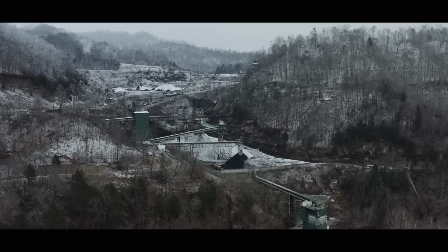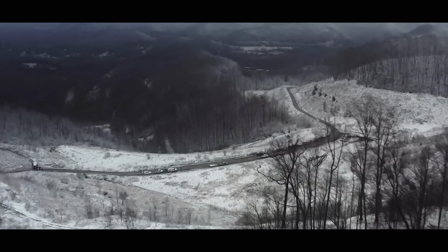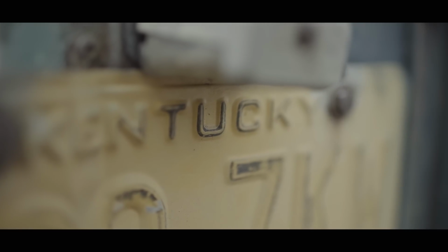The coal mines of southeast Kentucky make up a large portion of the Kentucky Elk Zone. This is where crews from Kentucky Department of Fish and Wildlife Resources, University of Kentucky, and Rocky Mountain Elk Foundation volunteers have come to help expand the landscape of Kentucky elk.